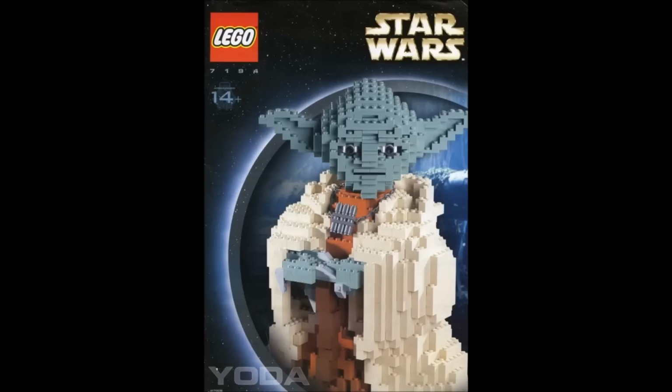So next up, we got a sculpture of Yoda, which is pretty cool for what it was worth. It was only $100, and you got this pretty nice statue that looked awesome on display. And actually, it was 1,075 pieces, which I find a little bit hard to believe because it looks like a lot more.